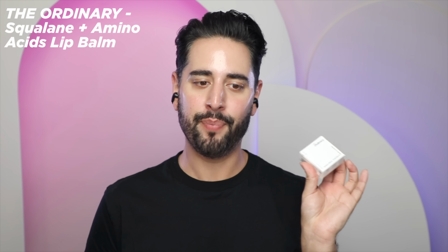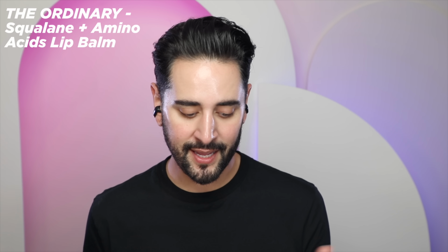Speaking of lip products, the Ordinary Squalane Plus Amino Acids Lip Balm, again, very kindly gifted to me. Despite me shitting on their products all the time, I didn't like this. I actually think this irritated my lips. I don't know how, because whilst you can find anything irritating, looking at their ingredient list, there wasn't anything that stuck out to me personally that I thought I've had issues with before.